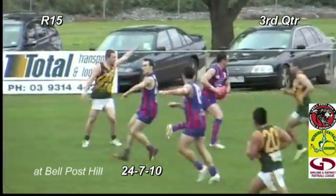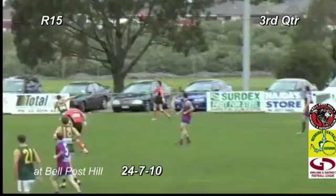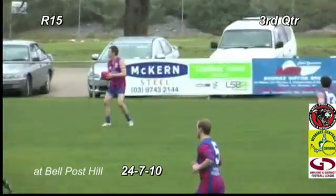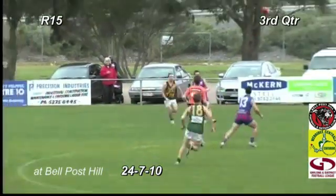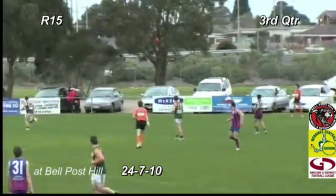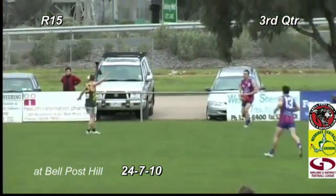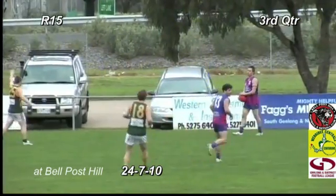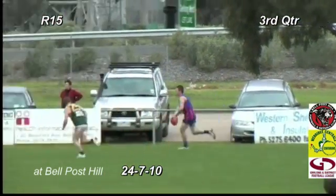And Belpost Hill from defence, find Brad Martin, centre half back. So Brad Martin looking for some options, chips it over short. He's found, who is that? Dale Pisano. Looks like Pisano. Pisano on the left boot, finds Alice. Alice kicks it back to Pisano. He's going to have to kick it long down the line here. Nice to play on now.